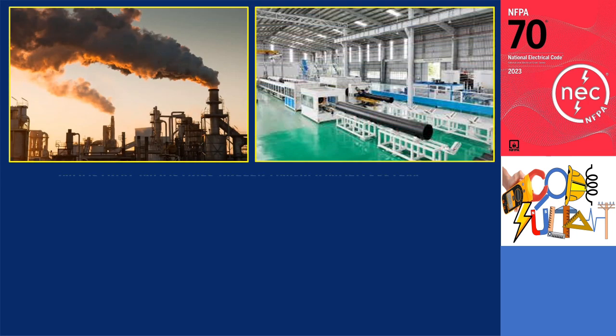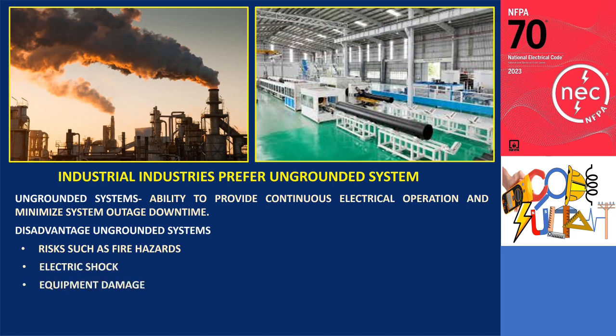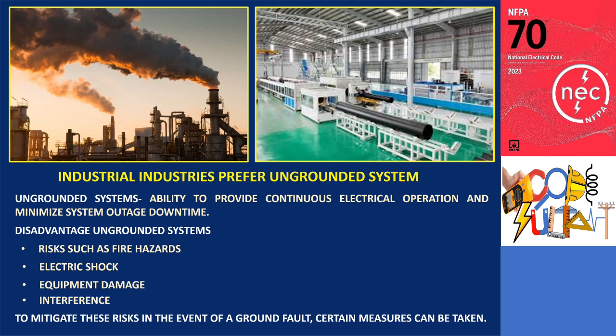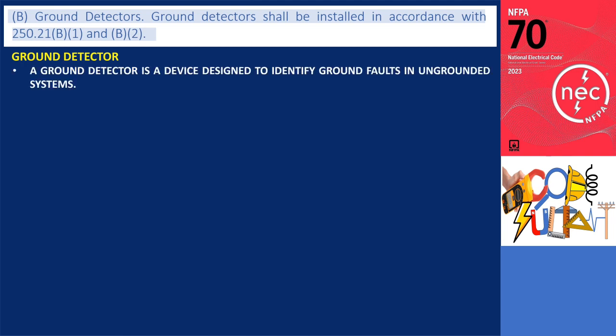Industrial plants often prefer ungrounded systems over grounded systems due to their ability to provide continuous electrical operation and minimize system outage downtime. However, ungrounded systems do come with inherent risks such as fire hazards, electric shock, equipment damage, and interference. To address these risks in the event of a ground fault, certain measures can be implemented. According to section 250.21(B), the installation of ground detectors is required in accordance with 250.21(B)(1) and (B)(2). But what exactly is a ground detector?